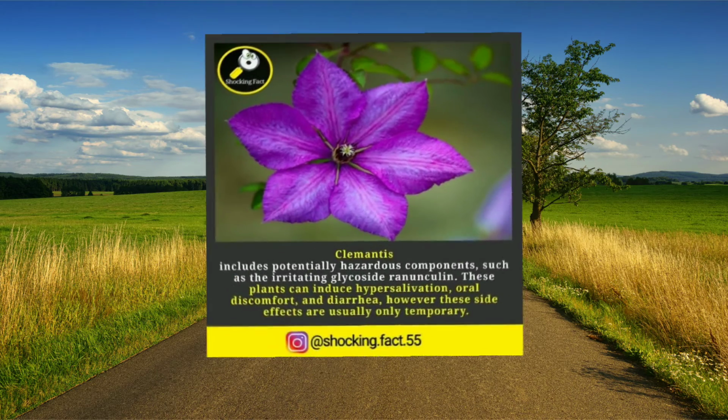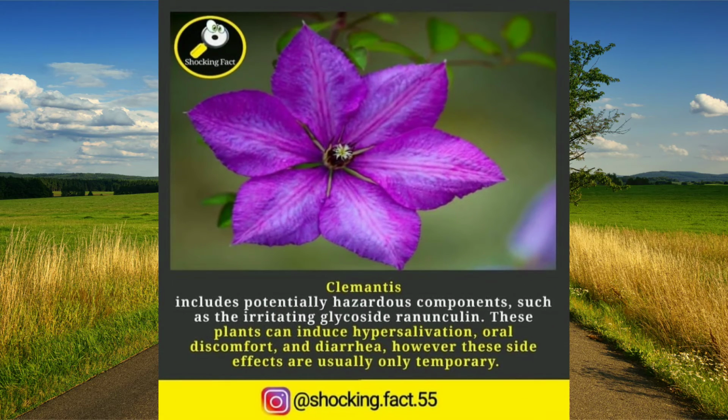22. Clematis includes potentially hazardous components, such as the irritating glycoside ranunculin. These plants can induce hypersalivation, oral discomfort, and diarrhea. However, these side effects are usually only temporary.